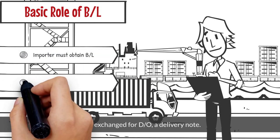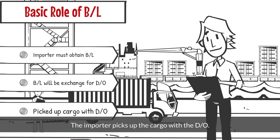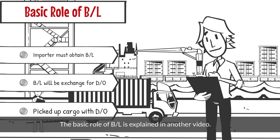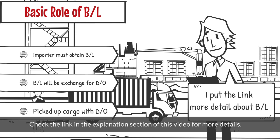Then BL is exchanged for DO, a delivery note. The importer picks up a cargo with a DO. Note that BL is not the only requirement to pick up a cargo. BL has to be exchanged to DO for picking up a cargo. The basic role of BL is explained in another video. Check the link in the explanation section of this video for more details.